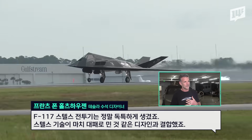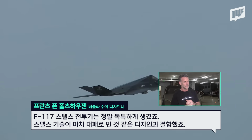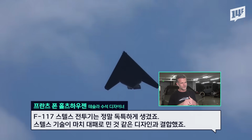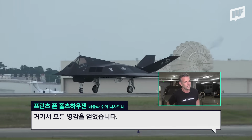The F-117 stealth fighter is a really unique way of looking at an airplane. There's this kind of stealth technology with design that feels very planar, and those were all parts of the inspiration.